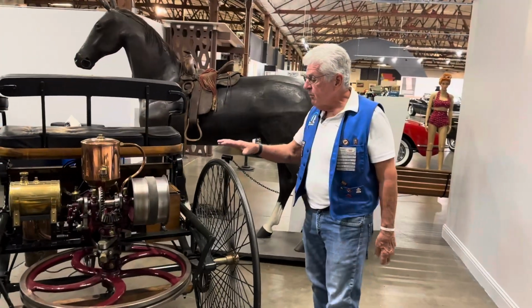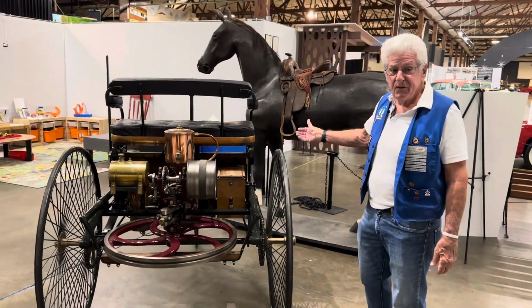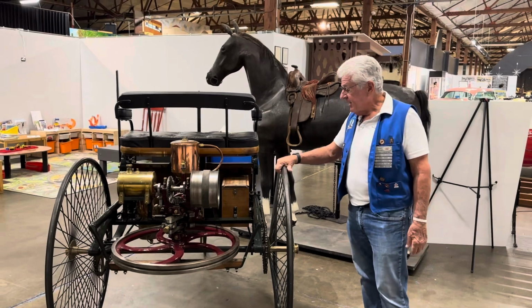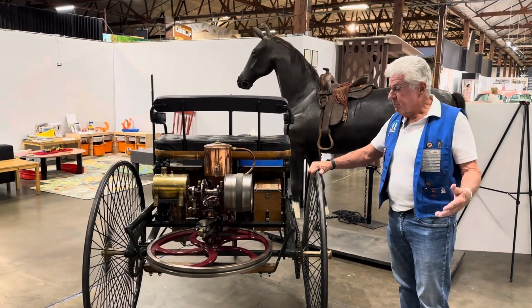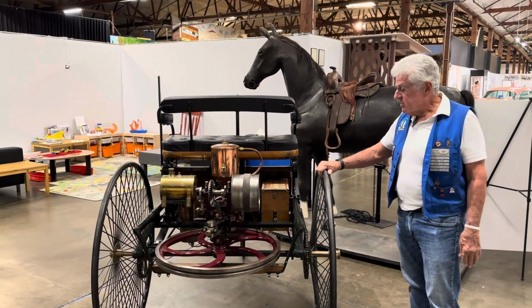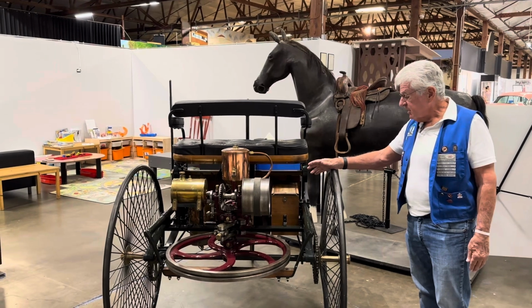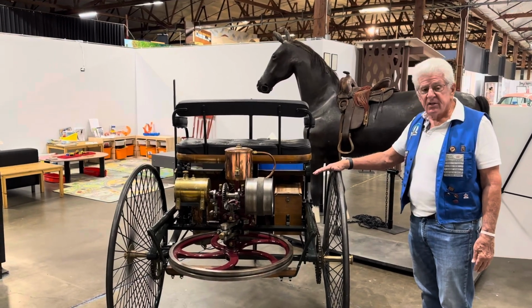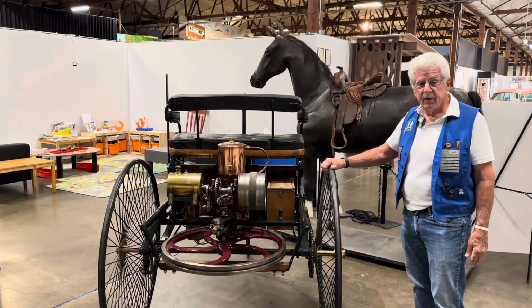Now the motor is rated at 3/4 of a horse, and that's the significance of the horse you see behind us. In that that's how motors were, their power was evaluated based on a horse. And this is only 3/4 horse, as I mentioned, and the top speed on this vehicle is only about 4 miles an hour. You can walk just about as fast as this car will run.